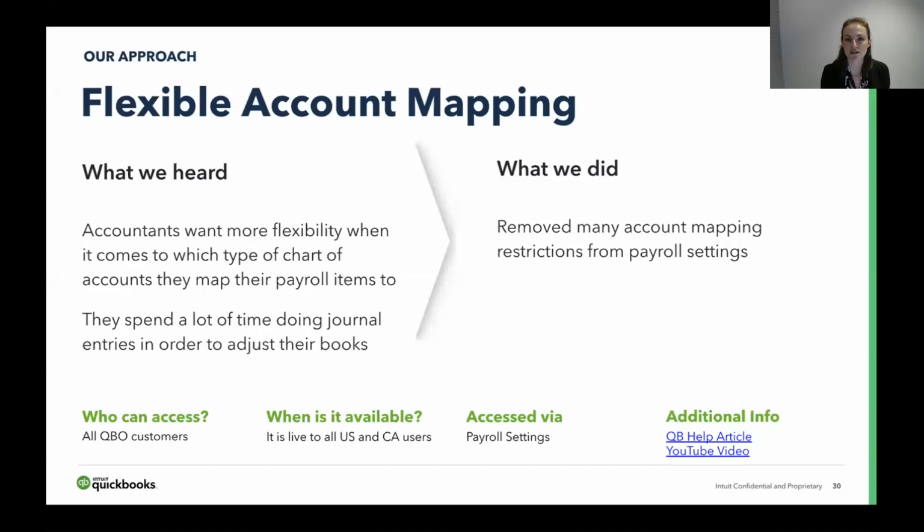So we heard that accountants want more flexibility when it comes to which type of chart of account they can map their payroll items to. Today, before the launch, we had some limitation in payroll mapping. For example, wage expenses could only be mapped to expense type of accounts and liabilities to liability type of account. We heard that accountants spend a lot of time doing manual journal entries in order to adjust their books. So just doing a lot of manual entries, and we saw this in the poll.